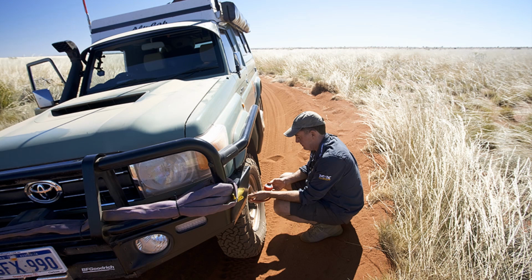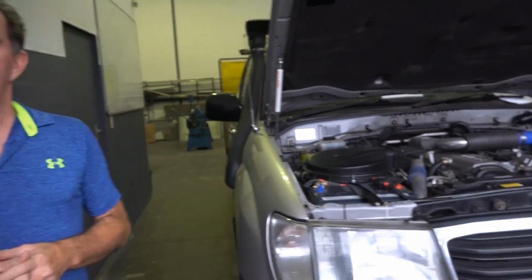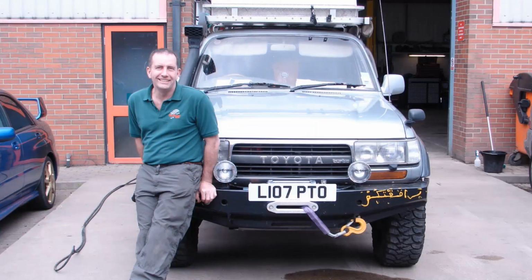So the other vehicle I like to use a lot of is the 105 and the 80 series. Now these vehicles are a lot older. They've still got a solid live axle, which is one of the things I really like. It's good ground clearance, it's very strong and robust. But what I do like about these trucks, if I'm looking at my client, it's a very comfortable truck. It's coil sprung all around.